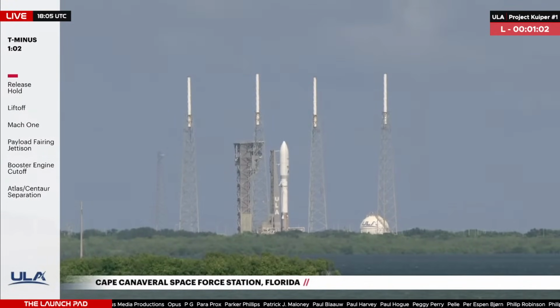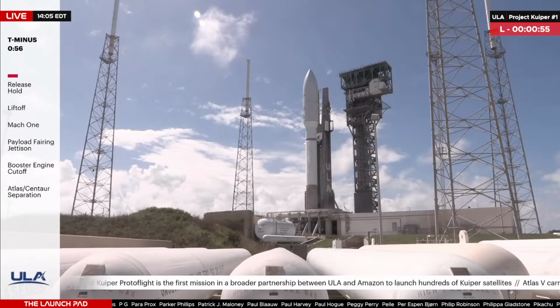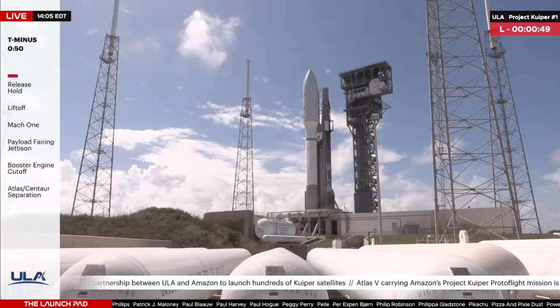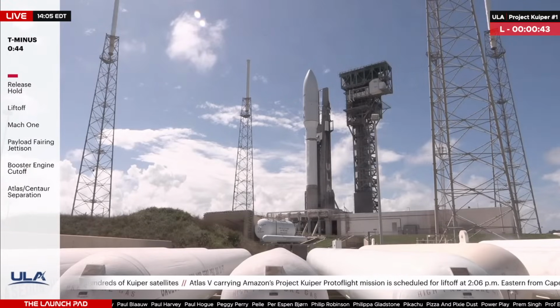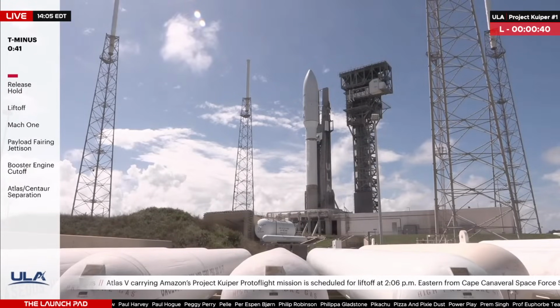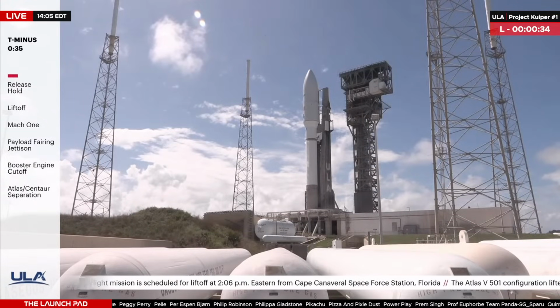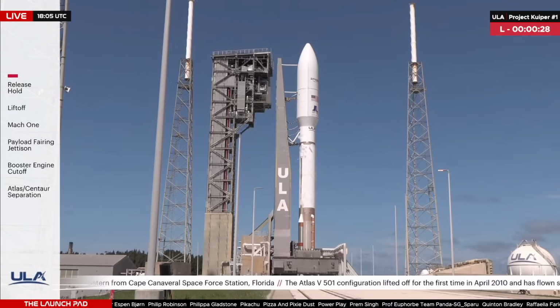T-minus 60 seconds and counting until launch. 1 minute. Range status? Range green. Forty seconds. Stable at step 3. 28. Verify ECS reduced for launch. Verified. 25. Status check. Go Atlas. Go Centaur. Go Kuiper.